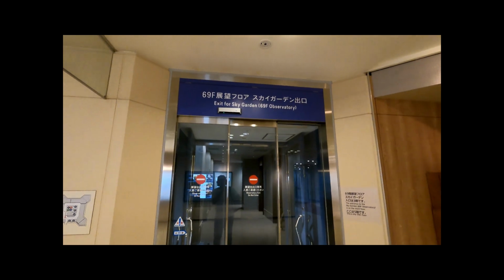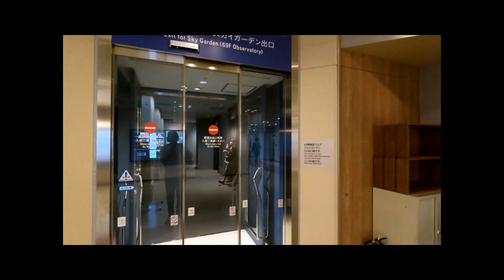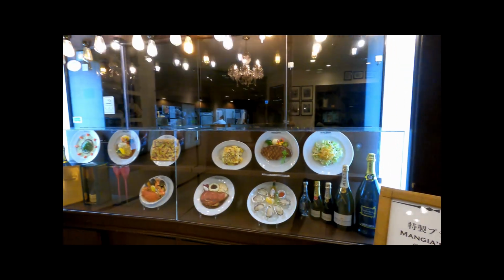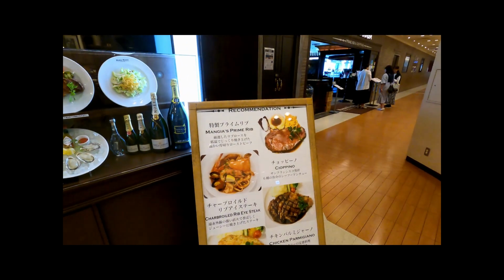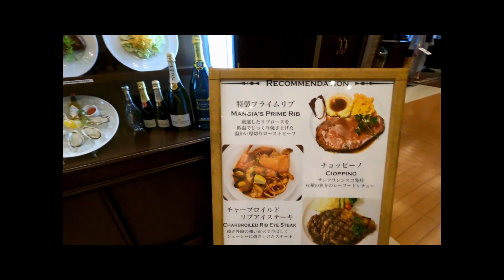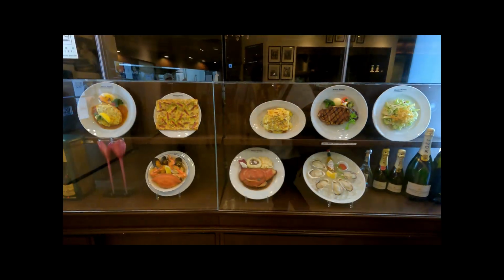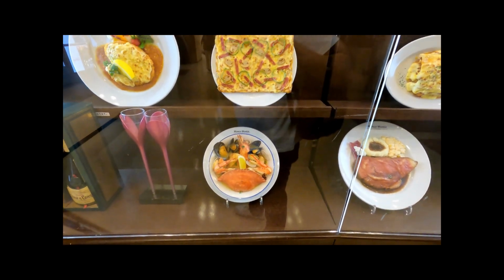We just came down from the 69th floor, which was the observatory level, and then they bring you right back down here to food. So this is the 5th level, and down here they have all of these gourmet food items. Some type of seafood and some prime rib, and they got some oysters, it looks like. That looks like a crab-based dish.